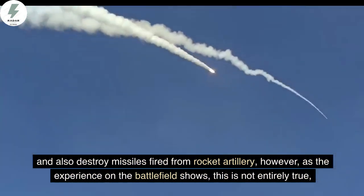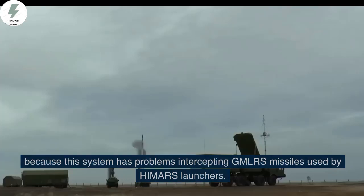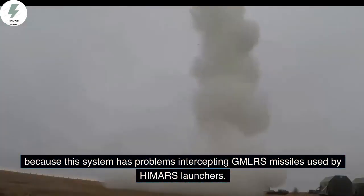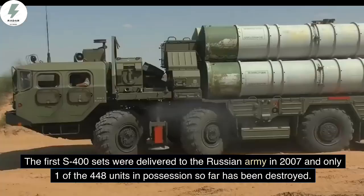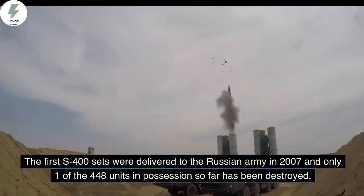However, as the experience on the battlefield shows, this is not entirely true. Because this system has problems intercepting GMLRS missiles used by HIMARS launchers. The first S-400 sets were delivered to the Russian Army in 2007, and only one of the 448 units in possession so far has been destroyed.